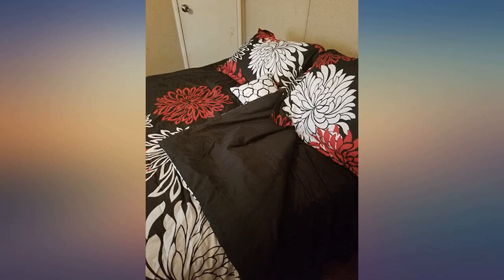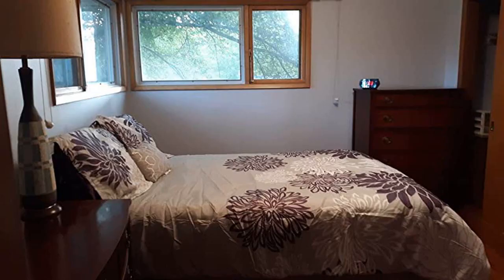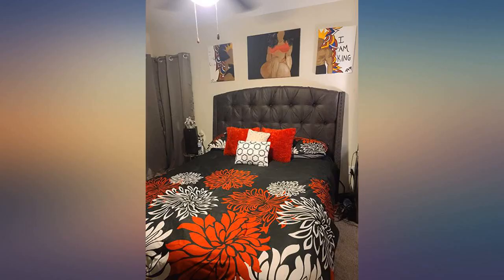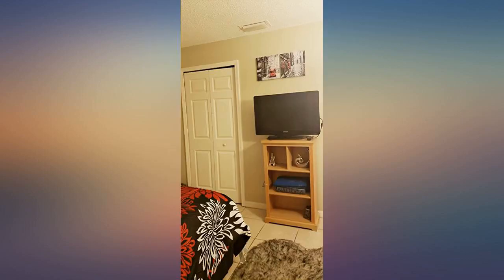Lighter weight comforter but still warm. True to color in ad. Great deal. The color is exactly like the picture. It's lightweight, but not too light. I ordered the king size. Fits my queen size bed perfectly.